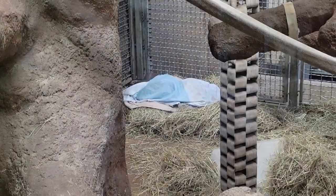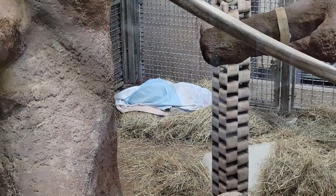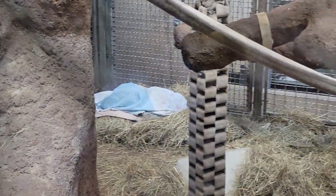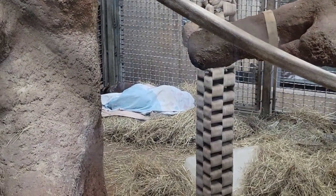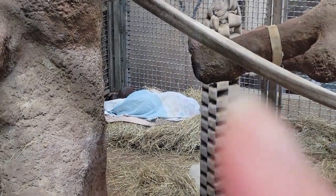Look here. Hi. There's one hiding under the blanket there. Move. Oh, here it is. You can see his little face over there.